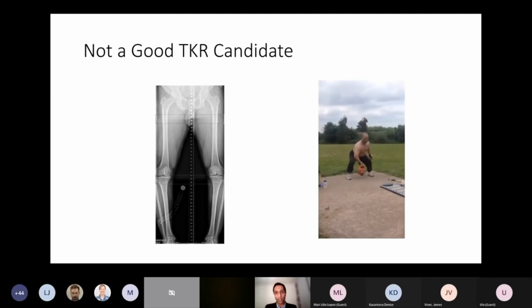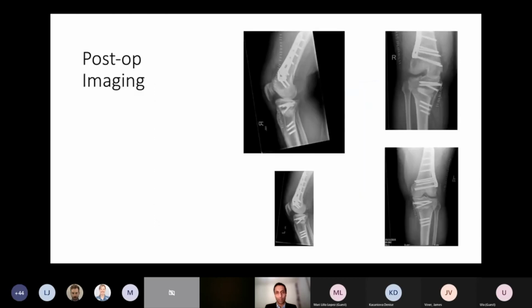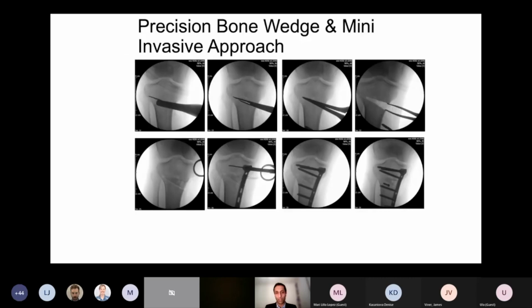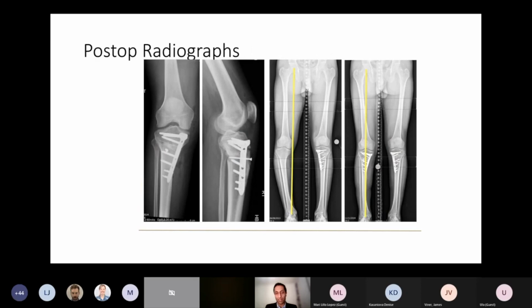And this is not the kind of patient you would want to be doing a total knee replacement in. So we took the challenge and did a bilateral double level osteotomy. It is a rather large correction, as you can see here, the gap that we had to open up and fill with bone graft, both in the femur and the tibia. And you can see the starting point where the weight-bearing axis is missing the joint, and it's now going through the middle of the joint.